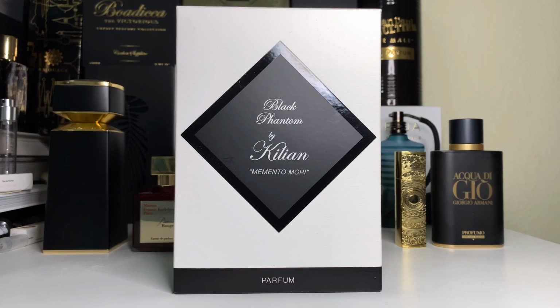I'm going to talk about the scent itself. I'm going to talk about the advantages of owning this one. It's not cheap, but it does have its own advantages. I'm going to talk about that. Where does it fit in your collection? And why am I also trading it out? I'm trading it out pretty much this week, so we'll talk about that.